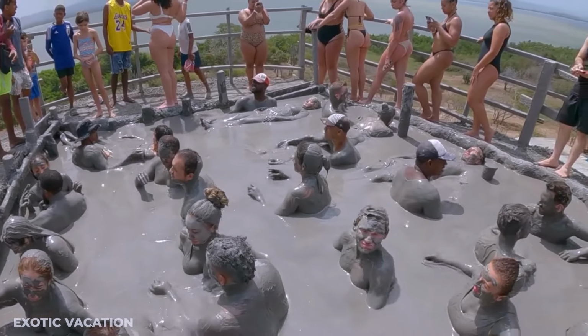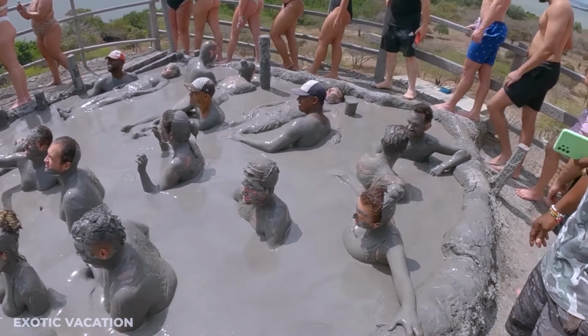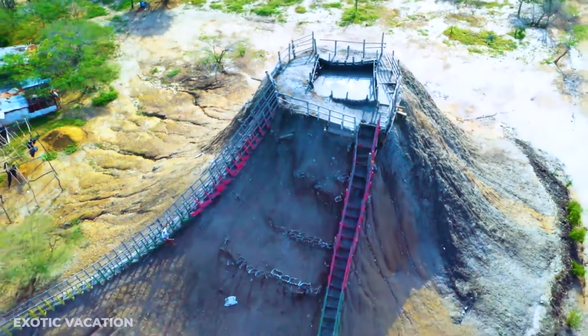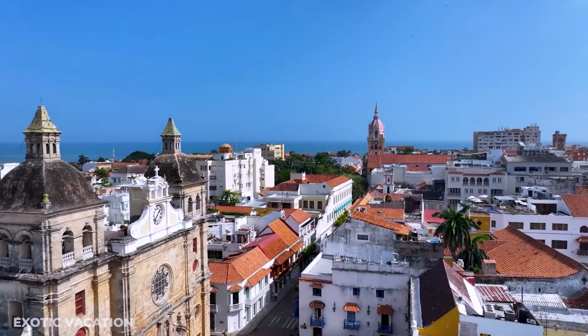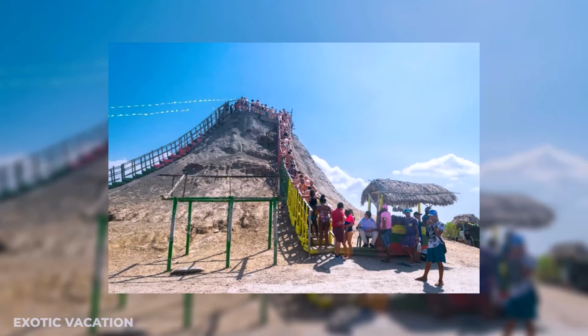The Totumo Mud Volcano experience is a must-do and a perfect addition to your 3-day Cartagena itinerary. The whole trip lasts around 4 to 5 hours, depending on how busy it is, and costs roughly 25 to 35 USD per person. In the morning, you'll be picked up from Cartagena and whisked off to Santa Catalina, where you'll learn a bit about the area's history and the volcano itself.